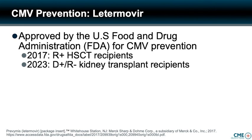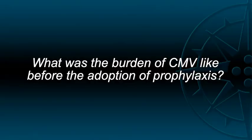Great, and that's a good segue into talking about CMV prevention with letermovir. As we are all aware, letermovir was approved by the FDA for CMV prevention first at the end of 2017 for CMV seropositive stem cell transplant recipients, and more recently in 2023 for prevention of CMV in donor-positive recipient-negative kidney transplant recipients. Can you talk to us a little bit about your experience of what the burden of CMV was before the adoption of prophylaxis, specifically for stem cell transplants? How frequent it was, and what were the problems that you encountered?